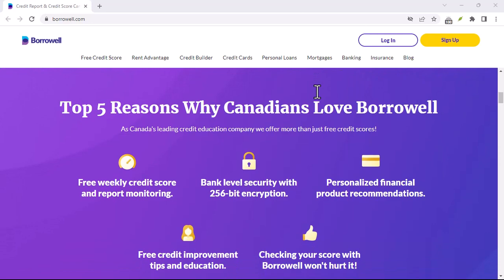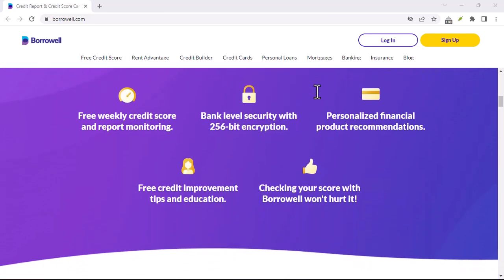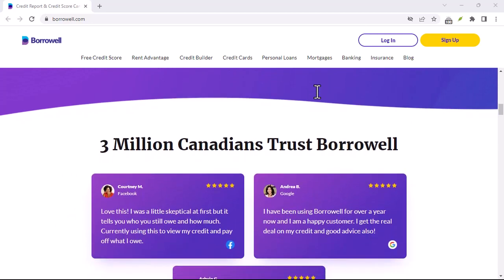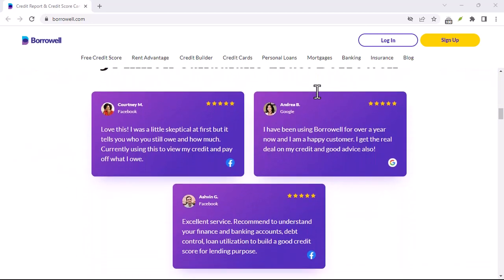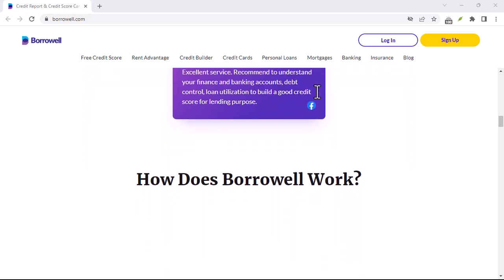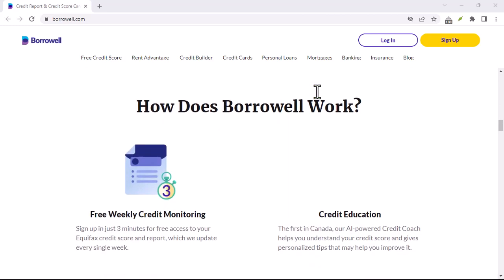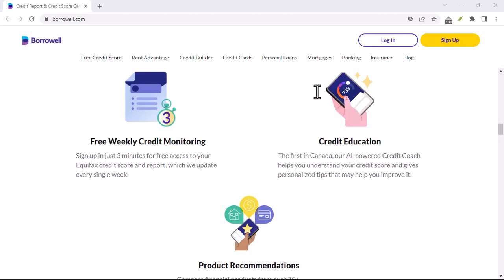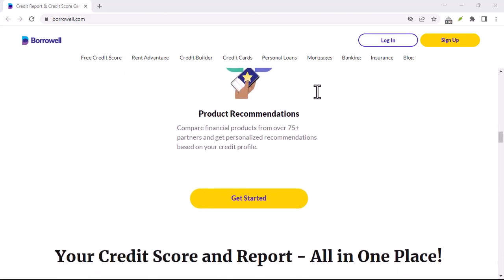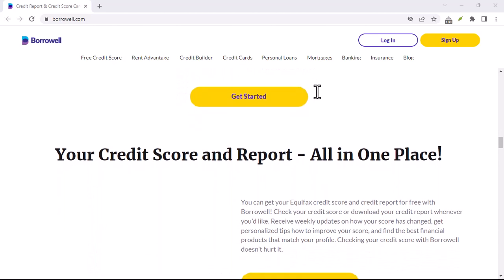Here's why. Lenders often use a scoring model called FICO, Fair Isaac Corporation, to assess your creditworthiness. There are different versions of FICO scores, and lenders may use a score from a specific bureau depending on their internal policies. Finding your U.S. credit footing. Since Borrowell isn't designed for the U.S. market, you'll need to explore alternative options.